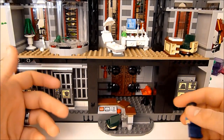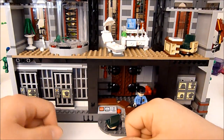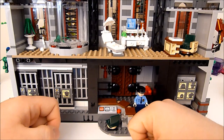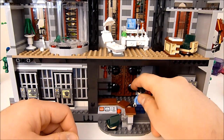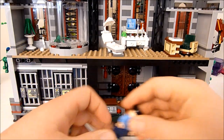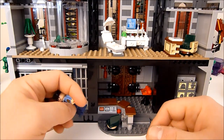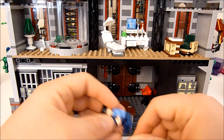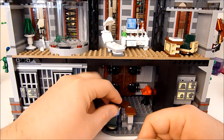Okay, No Chance. Here we are on the bottom floor of Arkham Asylum. Or the first floor, I guess, would be the bottom floor out of 2. But as you can see, we got a very nice setup here. We've got a security desk for Officer No Chance, although he's got to park the truck, run inside, and then sit in the security seat.